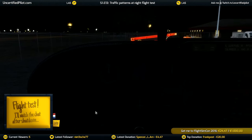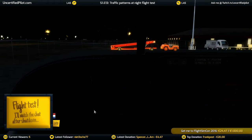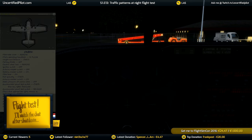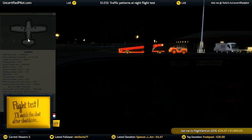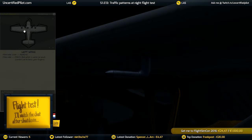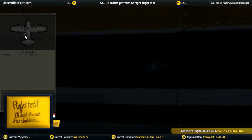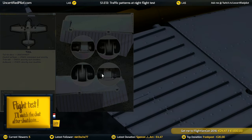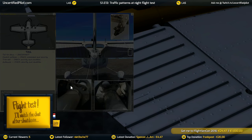Then we can start with the exterior pre-flight. So pause and let's go outside. Obviously, we should use a flashlight here, which we don't have in A2A's. Walk around. Baggage door closed. Tie down removed. Bolts are all in. No weird stuff. Again, bolt is in here. It's also in here. Looks good.